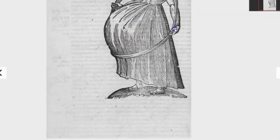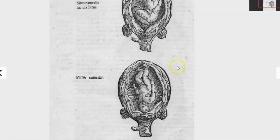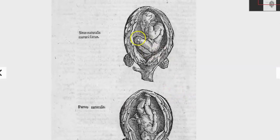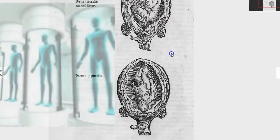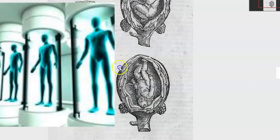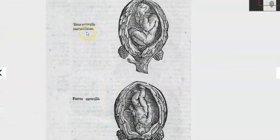Multiplicity, so yeah, multiple birth. I wonder if they're going to be eggs. No. She's got what look to be fully grown people inside her. Natural fetus, natural. Oh, okay. Stitches. Okay, so they're showing this one's inverted up the wrong way because you're supposed to come out head first.